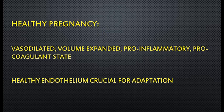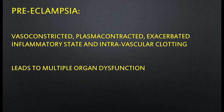Whereas in preeclampsia, it's almost the opposite, or an exaggerated effect, where you have a vasoconstricted, plasma contracted, exacerbated inflammatory response with signs of intravascular clotting. And this then leads to multiple organ dysfunction that we pick up in preeclampsia. So what goes wrong in the endothelium when these factors are not there to promote healthy endothelium?